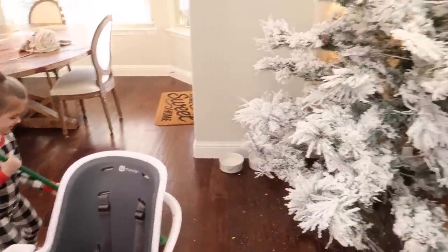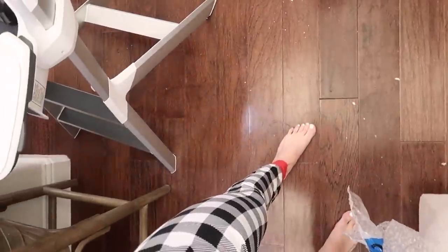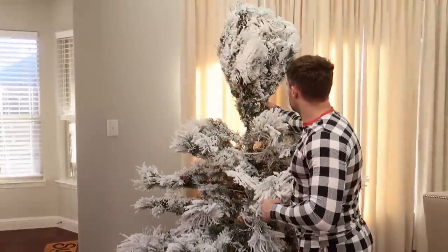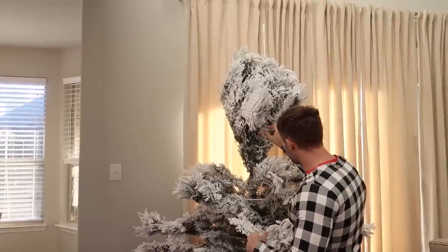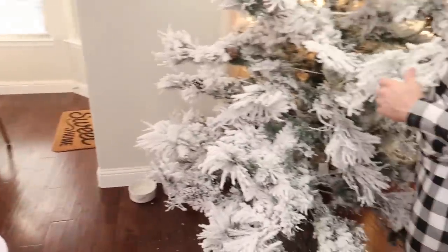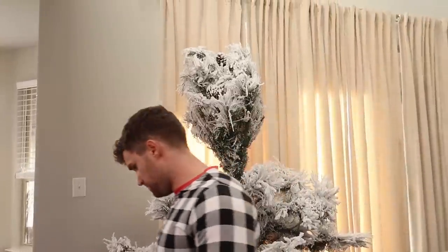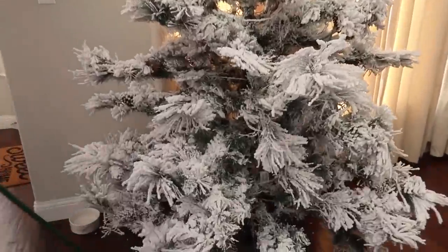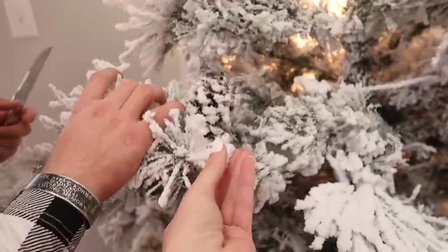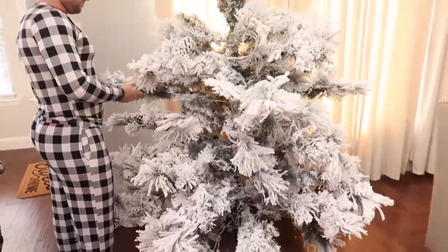Thanks, Bailey. We are all in our Christmas pajamas. Got mine on. Grayson's taking a nap, but as soon as he wakes up, you best believe he'll be in the same jammies. Adam's putting together our new Christmas tree. I'm sweeping. I'm pretty sure this is either 9 feet or 9.5 feet tall, so way bigger than our tree last year. But it's so pretty. I love the style of the branches. It's so beautiful. I can't wait to see what it looks like all fluffed up.